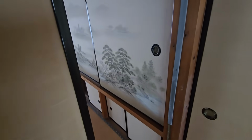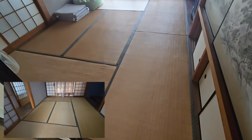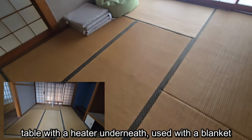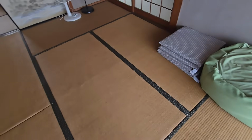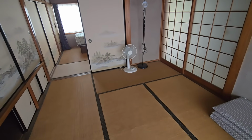Through here, we're going to keep this as a very Japanese style room. I'm probably going to put a kotatsu table in the middle, and I've got these floor cushions, or I'll probably also get some floor seats that have a backrest on them.